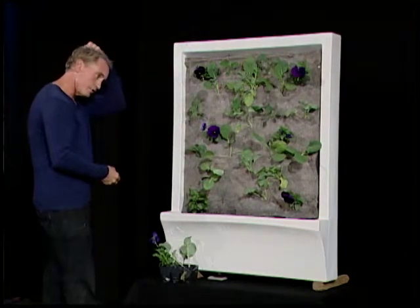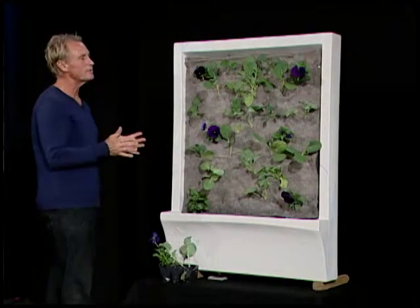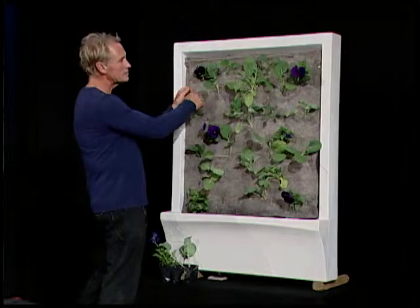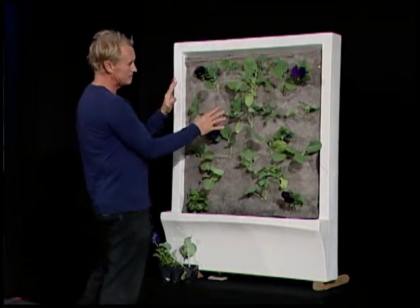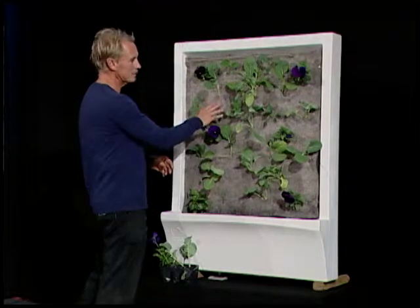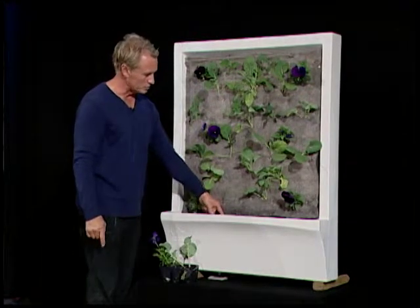And so the felt is used once? The felt is used once. It can be used for a long period of time. Sometimes after it's grown, I'll separate the felt, lay it in the sun, break all the roots off of it, and reuse it. But when it does break down, it's organic. And we add hydroponic nutrients to the water.